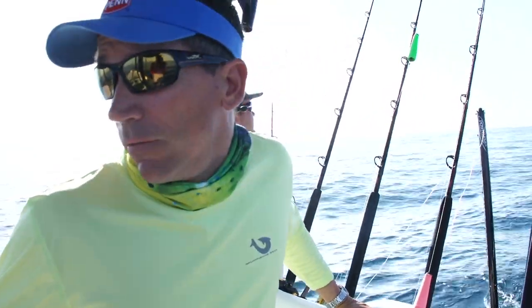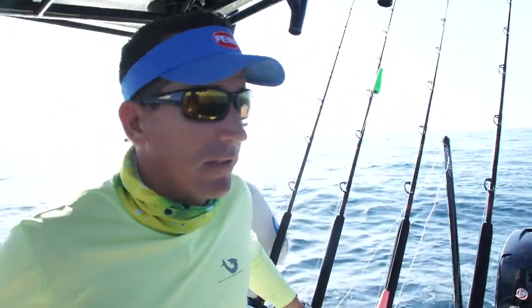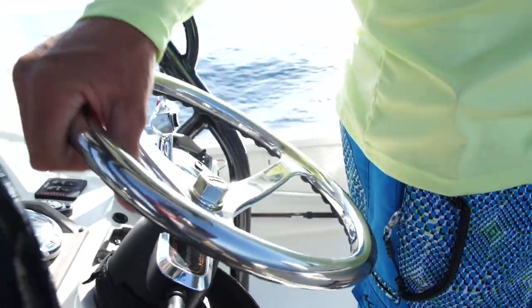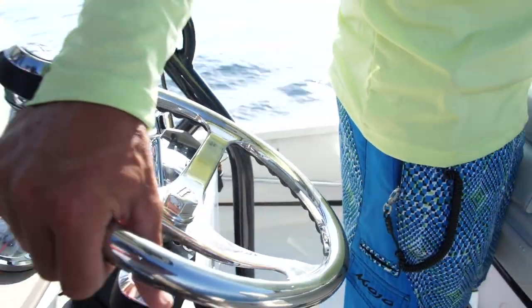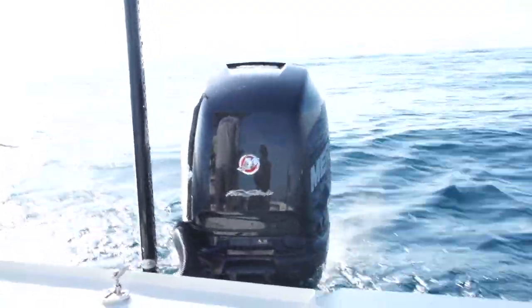So we're just gonna run four lines in a smaller bay boat like this. This is kind of a perfect setup. Not a lot of wind, so to keep the baits nice and straight, all you need to do is just bump it in gear. Just enough to keep the boat moving. It'll keep the baits swimming, and you can cover a little bit more water.